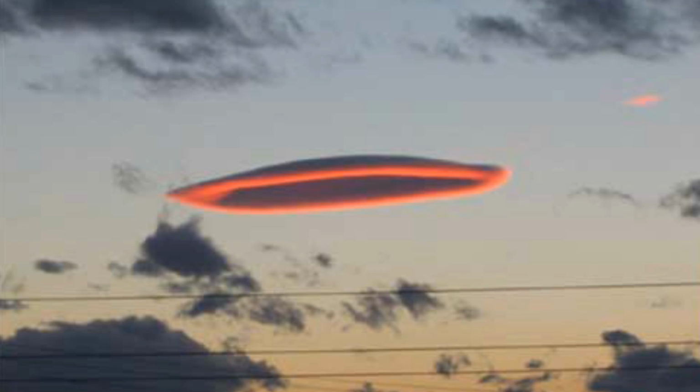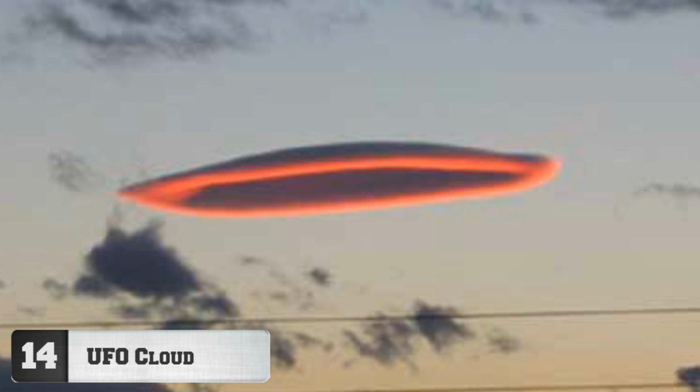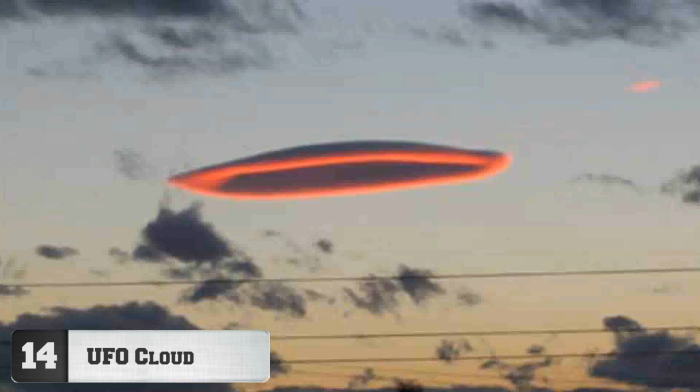Number 14. UFO cloud. Here we have what appears to be a badly faked UFO photo. This is in fact another type of cloud, which happens when the clouds are positioned perpendicular to the wind direction, where they get spun into shapes like clay pots. This one was photographed in Damascus, Siberia, and probably caused the nearest Air Force to shit their pants a bit.